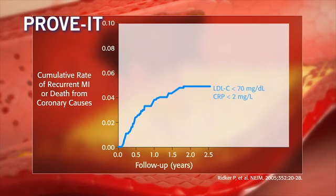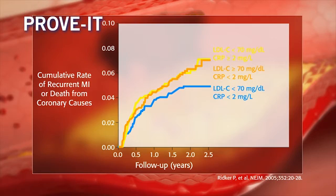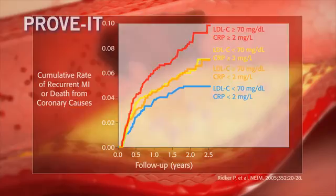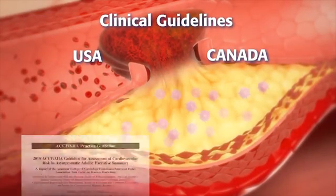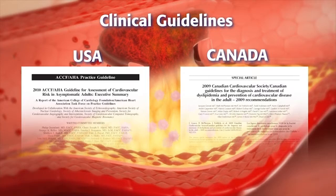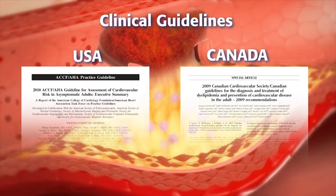In PROVE-IT, participants on statin therapy who achieved below median levels of both LDL and hsCRP enjoyed better outcomes than those with above median levels of LDL, of hsCRP, or both. Based on this compelling body of evidence, guidelines published in the US and Canada now include hsCRP as a validated cardiovascular risk marker.